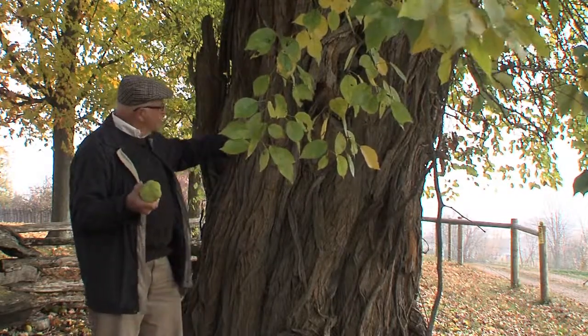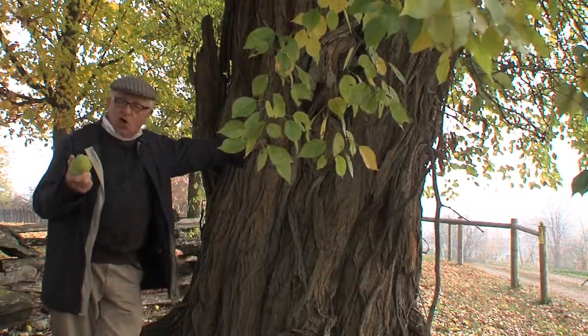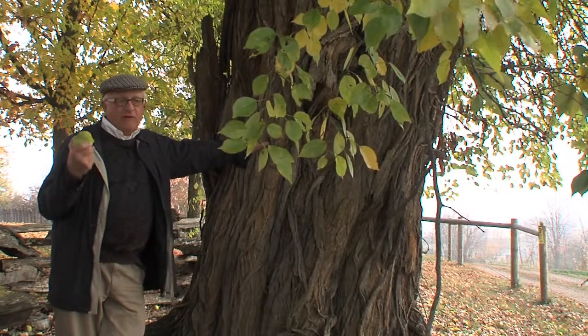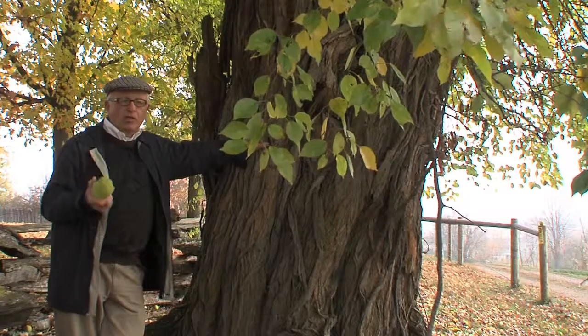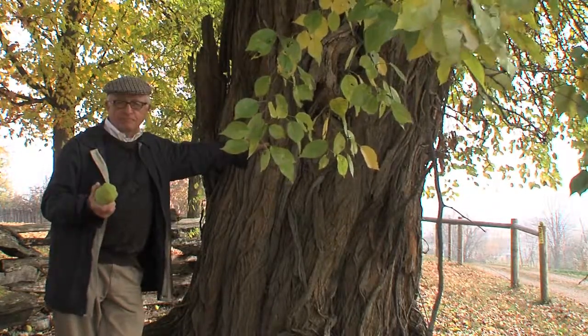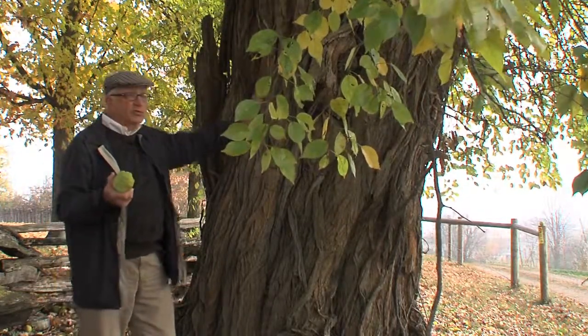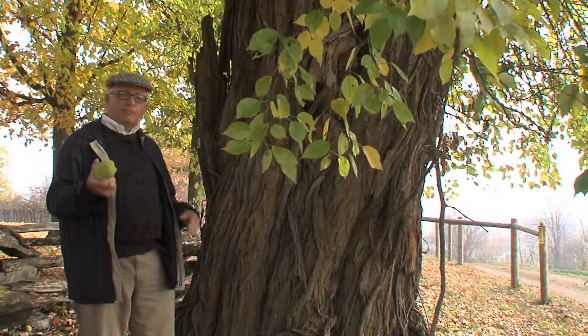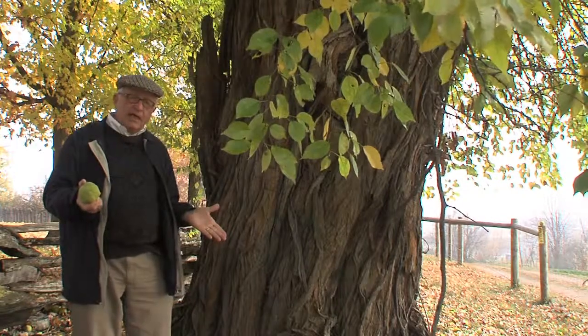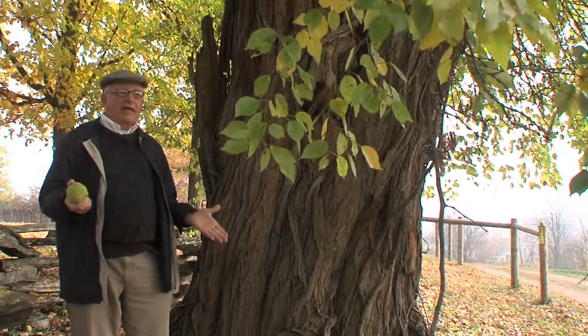And this tree, I believe in French, is known as Bow Dark, which means that the Indians made bows from this tree because the wood is very pliable, very supple. So this would be one of the trees by which Smithfield would be known. Probably not a period tree, but it is an old tree, at least by my standards.